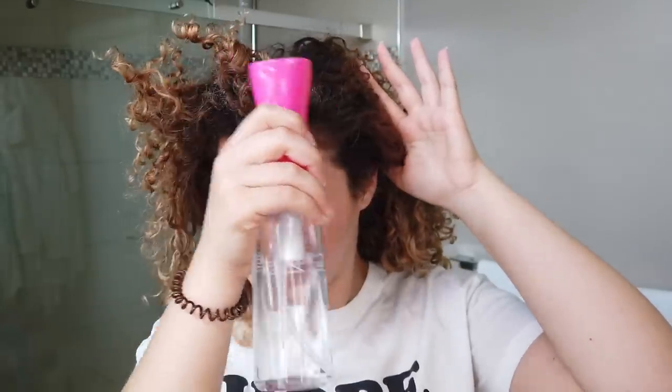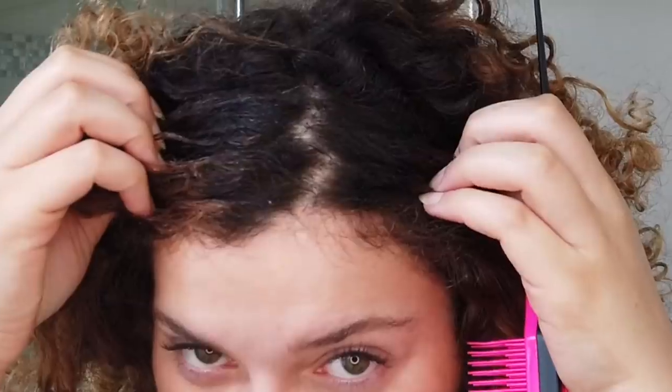I'm gonna use a little bit of water for this style just to redampen just where we are going to be restyling. So I don't need to wet the whole head. Don't need to wet everything, just right in my bangs. And this is where this is gonna come super handy. This is the best tool to create clean partings. We don't want messy parts that look like this.